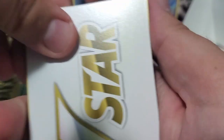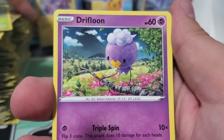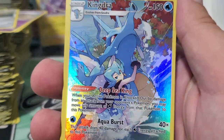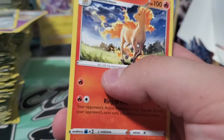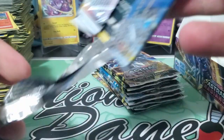Oh, this is the V-Star card. Unidentified fossil. Darkrai, Drifblim, Combee, Drifloom, Psyduck, Togepi, Magnemite. Oh, we got a Kingdra character rare. That one's cool. That is a very beautiful card and a Rapidash. All right. That's what I said. Rapidash. No. All right. I don't know what you keep hearing. I'm just saying what you're saying.